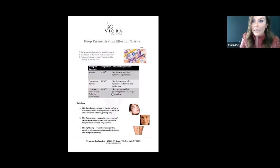Then with heat at the lower end of the temperature scale on this chart, between 40 and 50 degrees Celsius, we are able to get fibroblast stimulation, which targets collagen and additionally elastin. If you were on with the VSP webinar, we talked a lot about this.